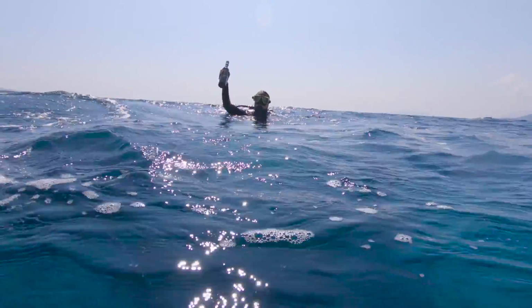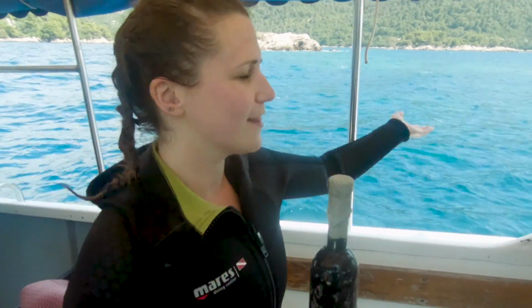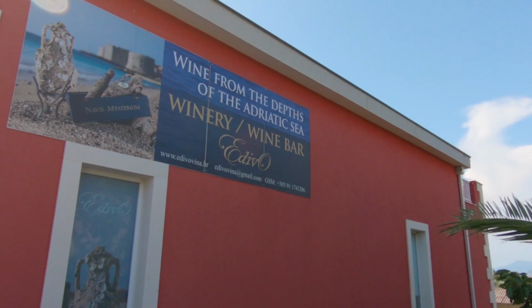I'm a champion of the ocean! I've got my treasure that was buried deep beneath the ocean. This is my very own bottle of wine. I cannot wait to crack it open.